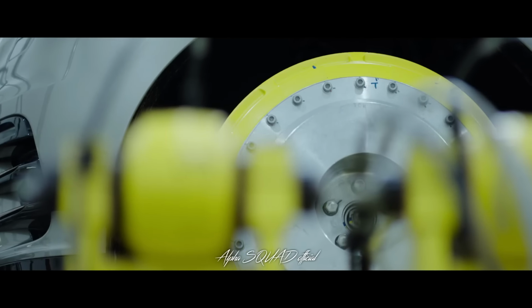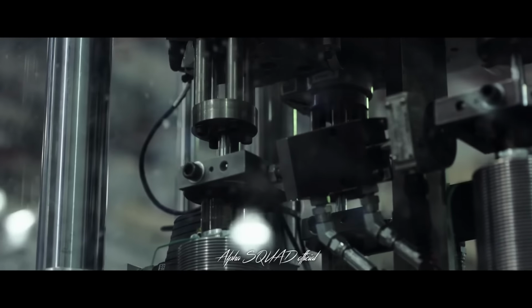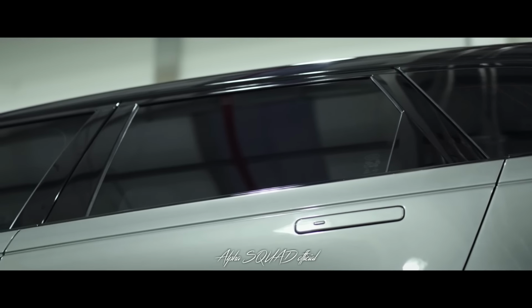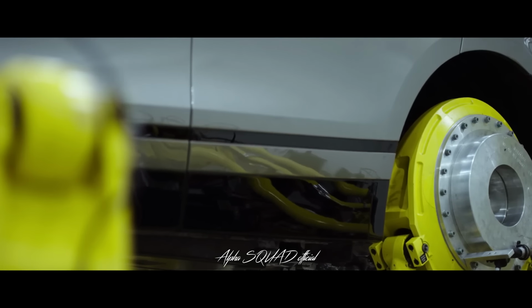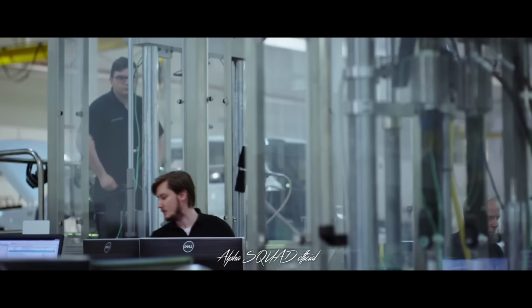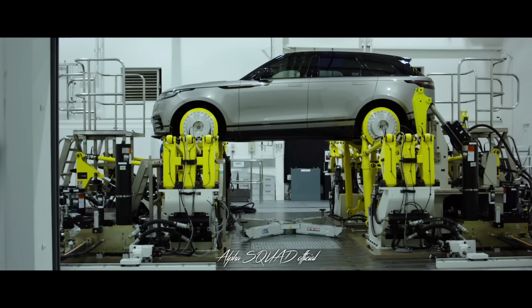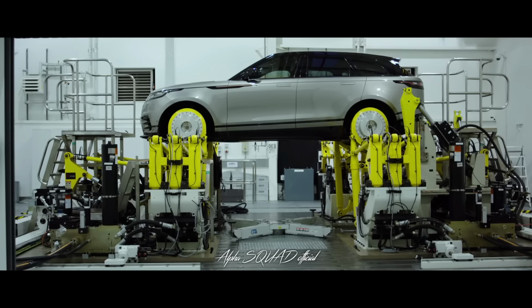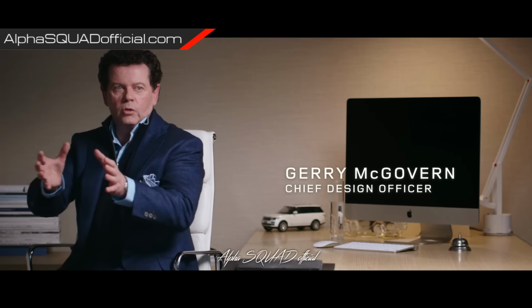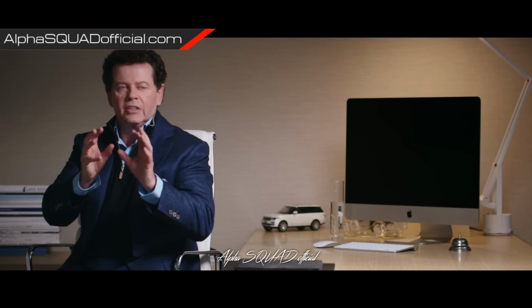The story of the VELAR started with the highest of ambition: to build a car of timeless beauty. This new addition to the Range Rover family would be designed, engineered, and made by over 15,000 people. We don't want to do anything ordinary. We could have just done something that was a bigger version of Evoque or a smaller version of Range Rover Sport. It's not. It's something that is unique, that has its own unique character.